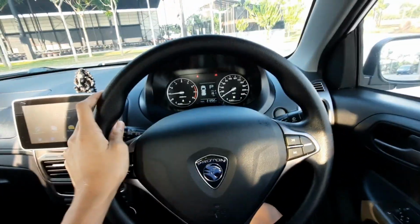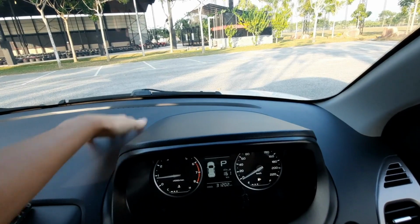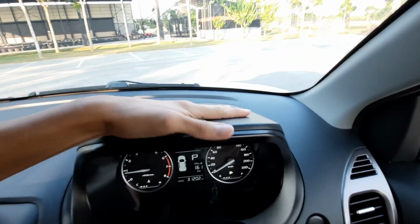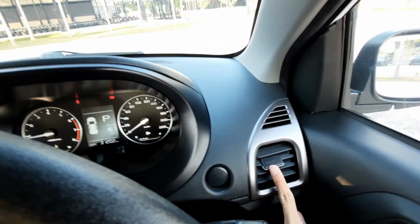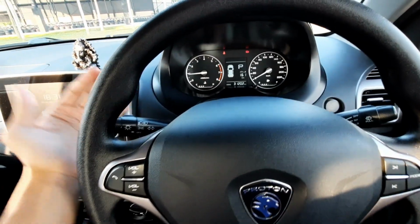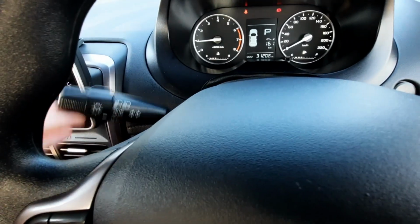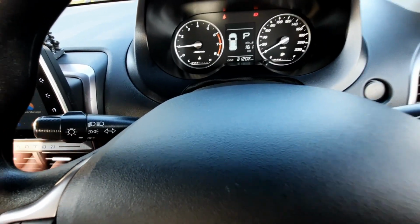And the steering of this Proton Saga can be adjusted for tilt but not telescopic, but it's still better than the Perodua Bezza, which has a fixed steering column. And for the overall dashboard quality, it's pretty solid, even though it's finished in all hard plastic. And right here, the aircon vents are finished in chrome accents to give it some silver design. And the signal stalk of the Proton Saga is at the left, like most Proton vehicles. And the signal stalk quality is rather decent compared to the Perodua Bezza.